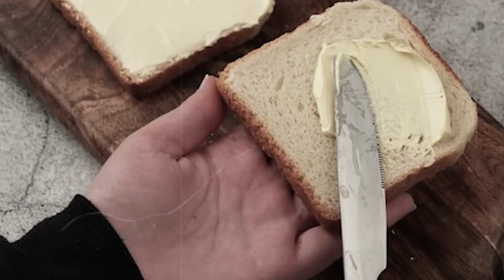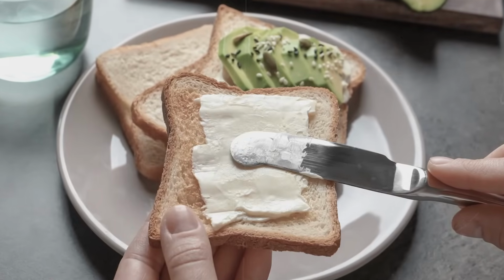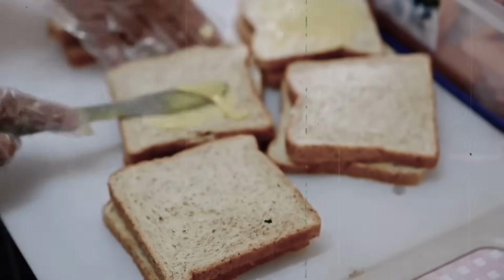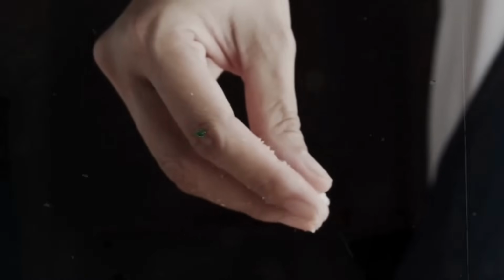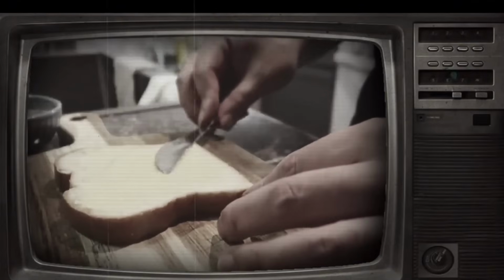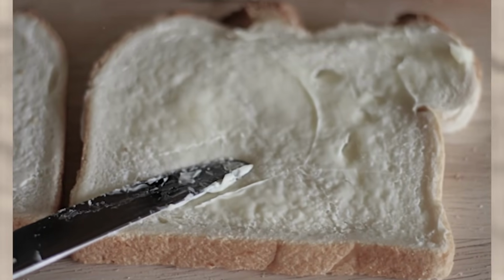The secret to making it special? It was all in the small details. Butter softened just right, so it spread easily, a sprinkle of salt to bring out the flavor, or a gentle toasting that melted the butter into the bread. During wartime rationing, kids often found these in their school lunches. Some parents even got creative, cutting the sandwiches into fun shapes or pressing patterns into the butter to give it a little extra love.